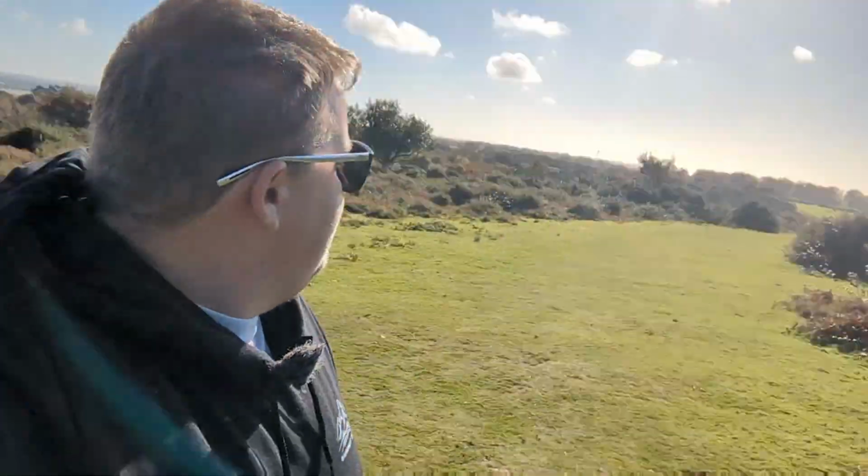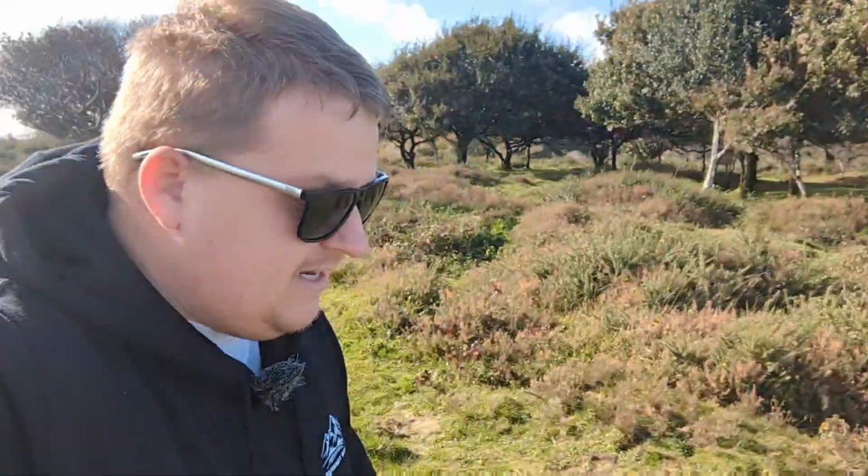Now I've made a map of all the trig points, so I've got something nice and easy to reference. And the first one is a couple minutes from the car, just behind the Dartmoor Diner. In fact, it's there. I didn't even know this one existed until a couple of days ago when I made this map.